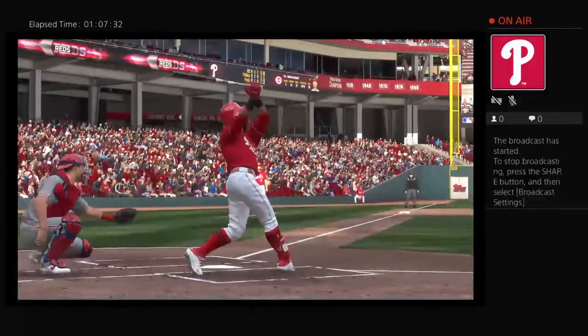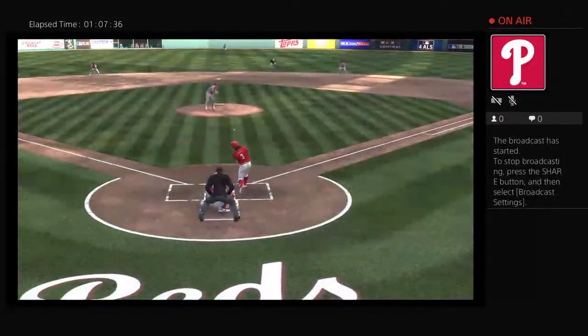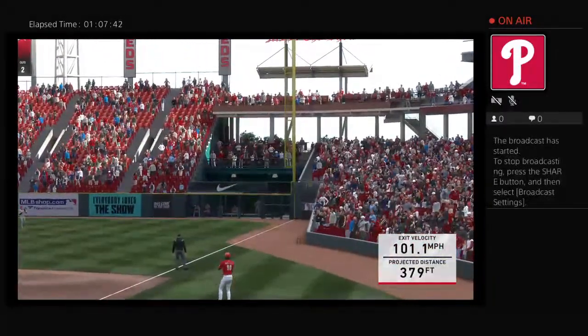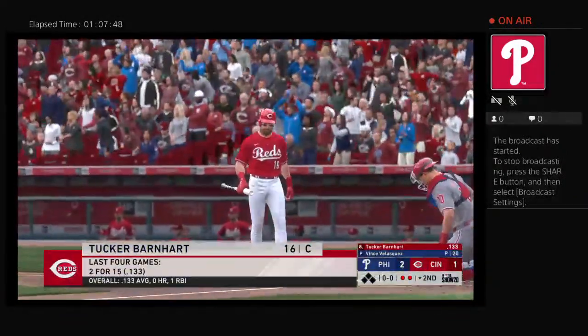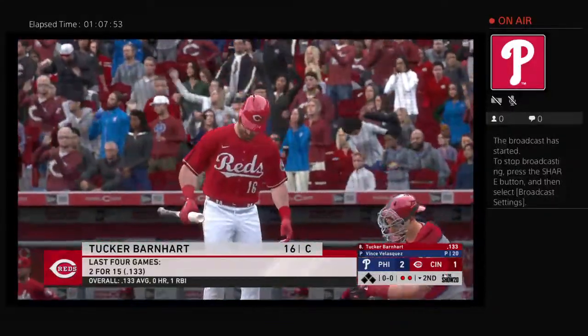There's an old saying in the game. They say solo homers won't kill you. This might be a good time for a mound visit right here. Try and erase those negative thoughts and get right back in the zone. You still have the lead. Digging in, Tucker Barnhart. And he's hoping to get things going at the plate. It's been a bit of a struggle for him in recent games. Barnhart.